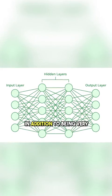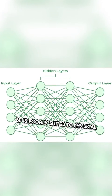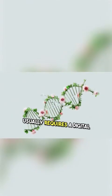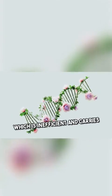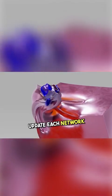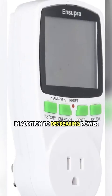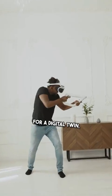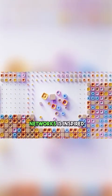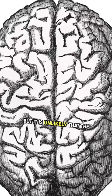The problem? In addition to being very energy-intensive, BP is poorly suited to physical systems. In fact, training physical systems usually requires a digital twin for the BP step, which is inefficient and carries the risk of a reality-simulation mismatch. The scientists' idea was to replace the BP step with a second forward pass through the physical system to update each network layer locally. In addition to decreasing power use and eliminating the need for a digital twin, this method better reflects human learning. "The structure of neural networks is inspired by the brain, but it is unlikely that the brain learns via BP," explains Momeni.